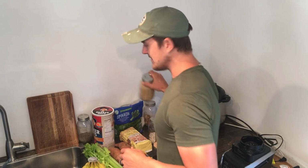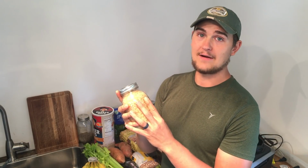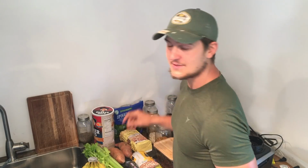And then rice. We eat a lot of rice, and we love these glass containers. They're 32-ounce ball jars that, as you can see here, we've got all of our dry goods in. But rice, we eat a lot of rice. Man, we have it with beans. We have it, and I put it in the salad sometimes. I make my bean burgers with it. We do a lot with it.